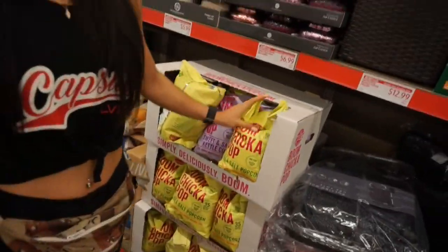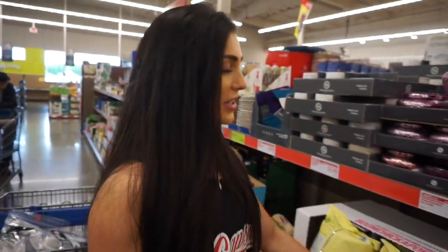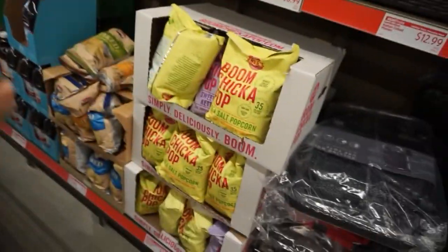Snacks. Oh, don't bring that in our house. Oh, my favorite. We can't handle it. Not never. It's just not now. Not now. Keto does not allow it.